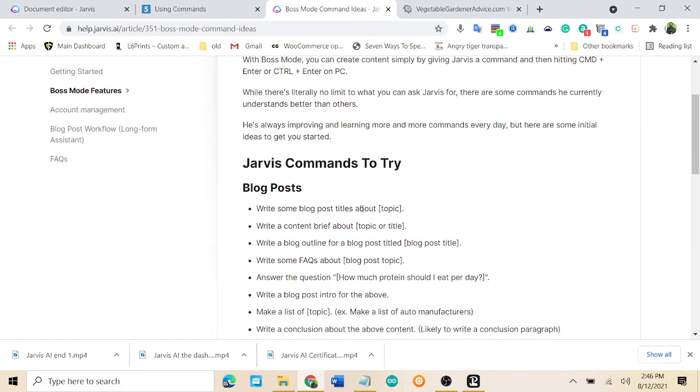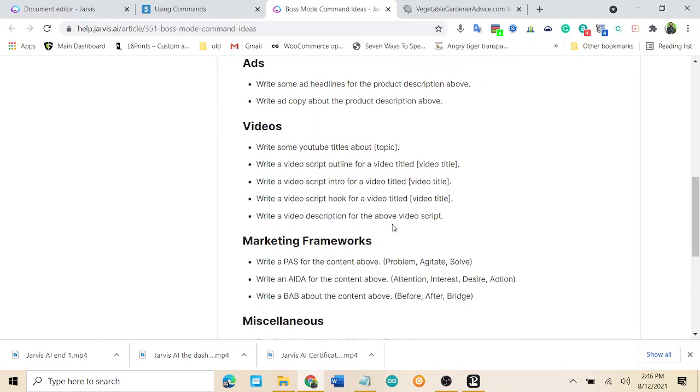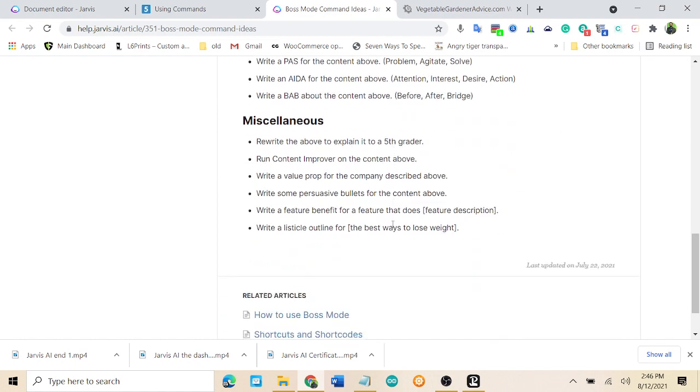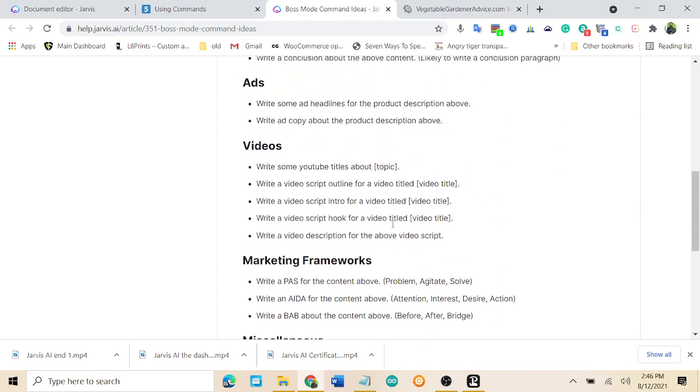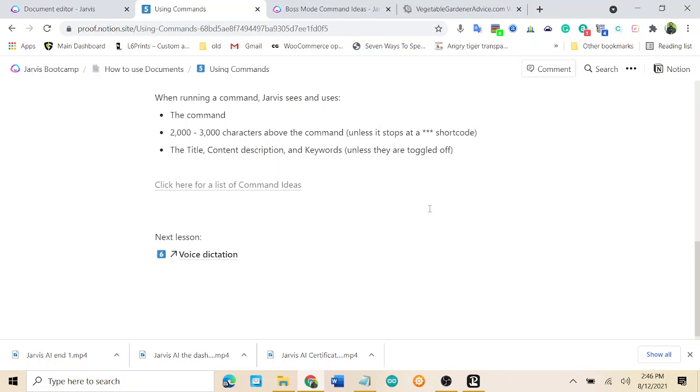Write some blog posts, titles about topic, write some content brief. As you can see, it's like anything you can think of. This is just the basic intro to get your brain to start thinking of how to command an AI to write for you. So let's go back over here.